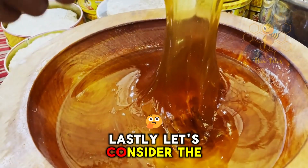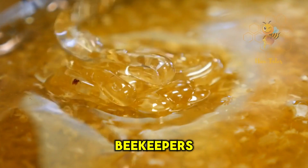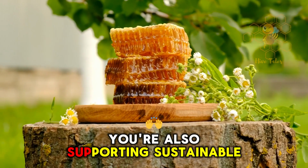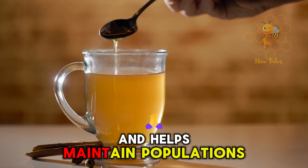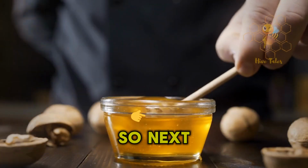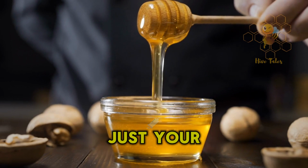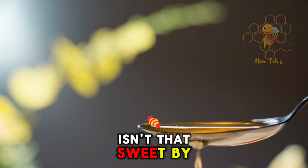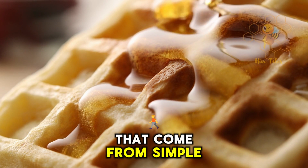Lastly, let's consider the bigger picture. When you buy raw honey, especially from local beekeepers, you're not just getting a healthier product. You're also supporting sustainable agriculture. Local beekeeping supports biodiversity and helps maintain populations of bees, which are crucial for pollinating crops. So, next time you enjoy a spoonful of raw honey, remember you're supporting not just your health, but also the environment and your local economy. Isn't that sweet?